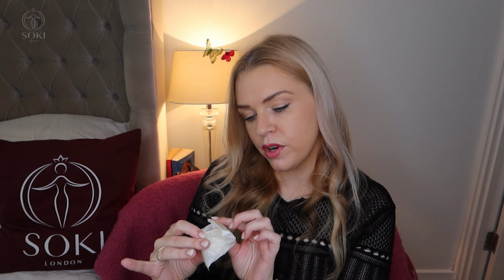Okay, number five's in a little square box. Okay, so this is Red Roses soap.